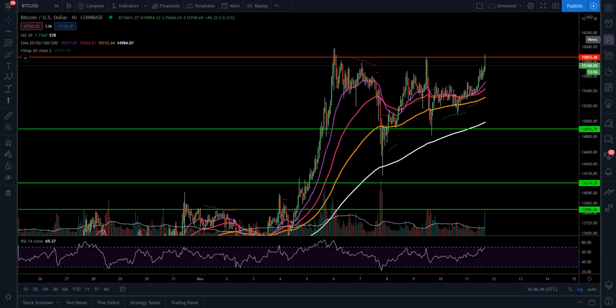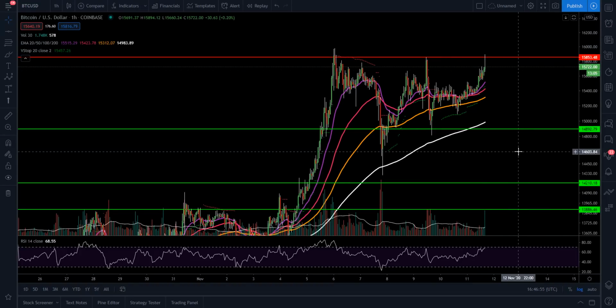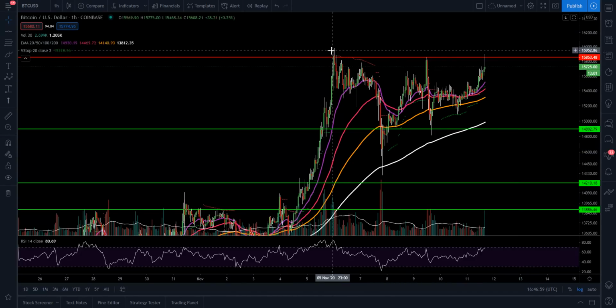I want to bring you all an update of Bitcoin, and what we're going to be doing is looking at Bitcoin on the 1 hour time frame. Right now we're sitting at 15,728. We're up 2.7%. And what we're looking to do here is try to break through this overhead resistance at 15,853. This is an area before we had tweezer tops on the 1 hour time frame.